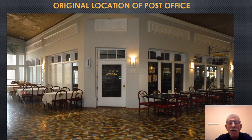This is a photograph of where the original post office was in the arcade. I'm taking this photograph with my back to the lobby area of the Hotel Indigo from the Broadway or First Street entrance. And we're going to be heading out in this direction, heading toward First Street through these doors, which you'll see in just a second.